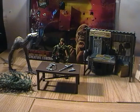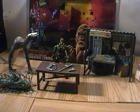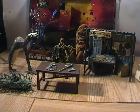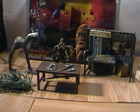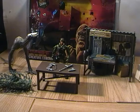This is actually the last of the initial three creature contact sets that have been released. The ones that came out so far are the Tom Hiddleston with the Jeep and the Spider set, and then there's the nameless soldier guy with a landing boat or attack boat, and that one comes with the Terror. It's supposed to be like a pterosaur type thing. So this is the third of the sets, and this is the Samuel Jackson figure set.